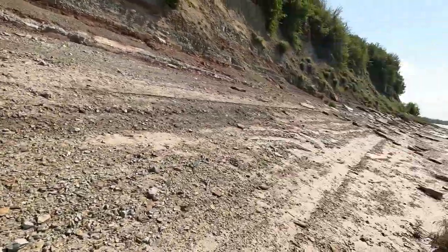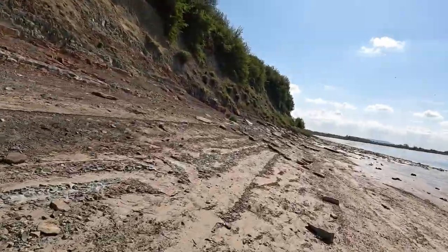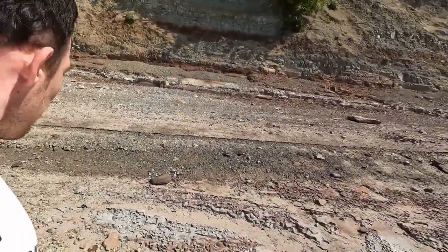We should have a really good day, because you see there's loads of them. So we're going to have a good rummage today, see if we can find anything really cool. We're looking for bone and teeth today. That is the plan, to try and find a nice piece of bone and a nice tooth if we can.